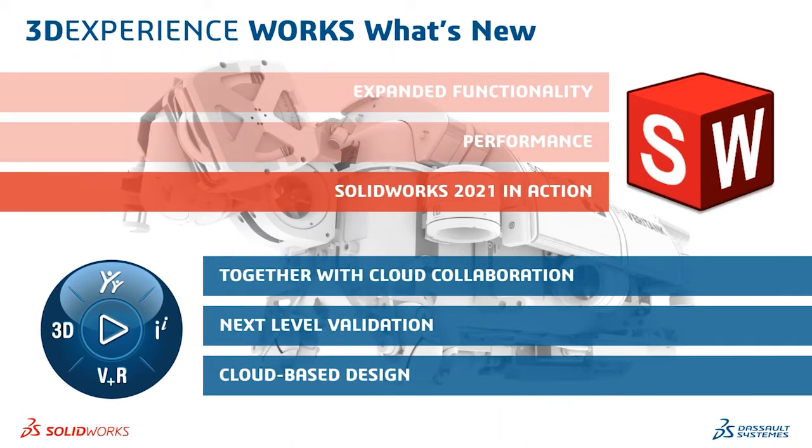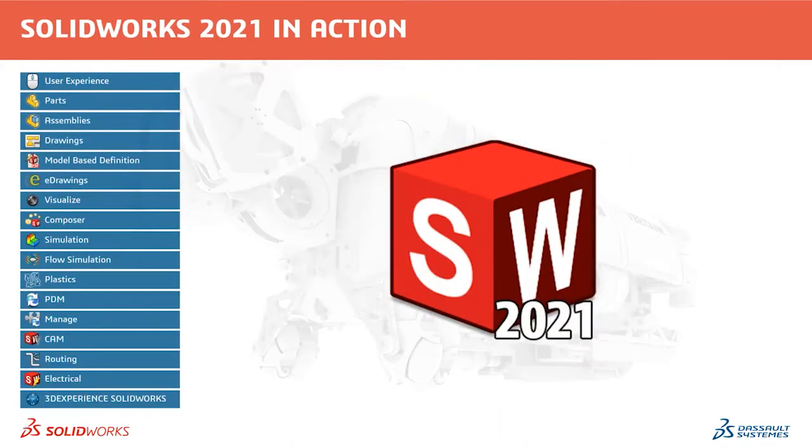So let's take a look now that we discussed performance. Let's take a look at SolidWorks 2021 in action. There are different sections of the software, and today I'm going to be concentrated on user interface, part, assemblies, drawings. I'll look at the e-drawings, and then I'll give you an overall highlight of all the rest of the enhancements, but more, I'm going to guide you through the different presentations that we have throughout the week, where they're going to look in detail at each of those different enhancements.